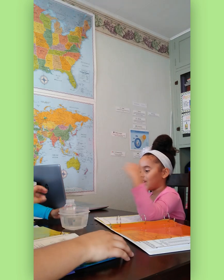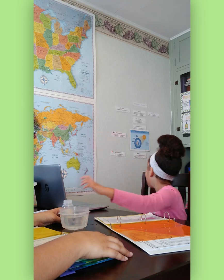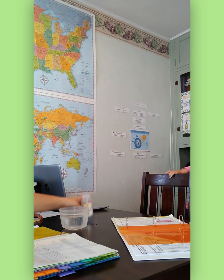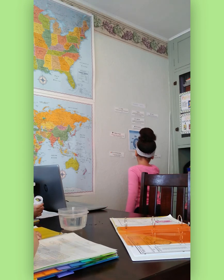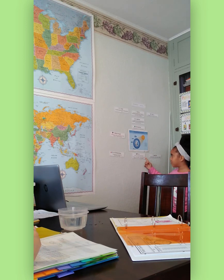Can you look at our air definition on the wall and read it to me? It's like those gases that surround the earth. Air is made up of moisture, oxygen, and nitrogen, but also includes small amounts of carbon dioxide and other gases.